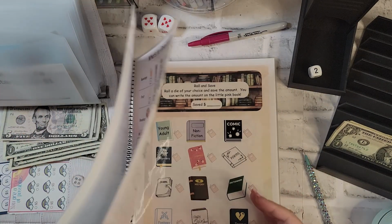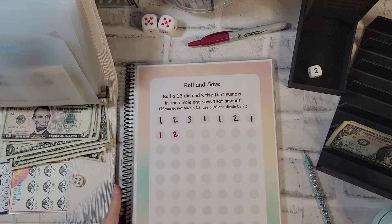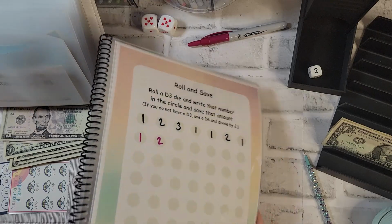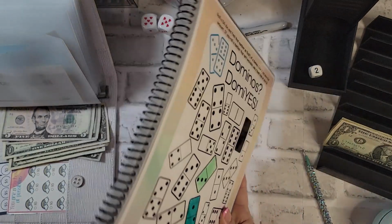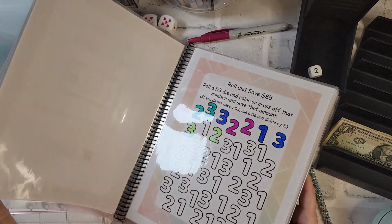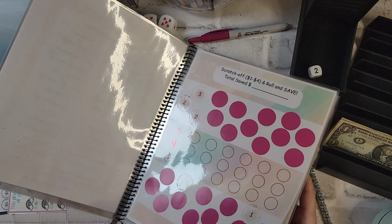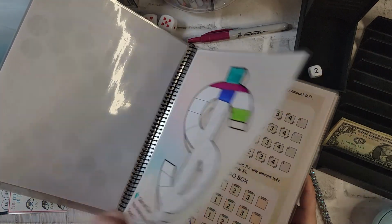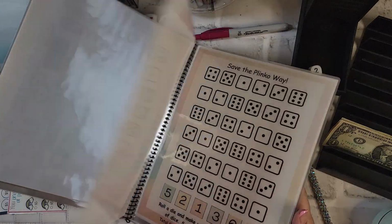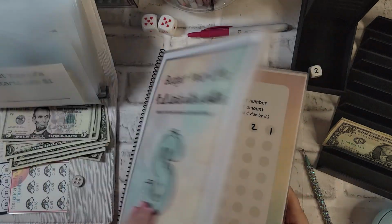All right, I think that's going to be it, and I will keep this $5 to color in a little bit more on Mini Bricks Roses. So I am happy that I got to some of these today. We got to color 2 there. We got 2 of those Would You Rather. I got 1 on each section here. I got 1 section colored there. And then a couple roll and saves with a D3. So I'm happy with that.